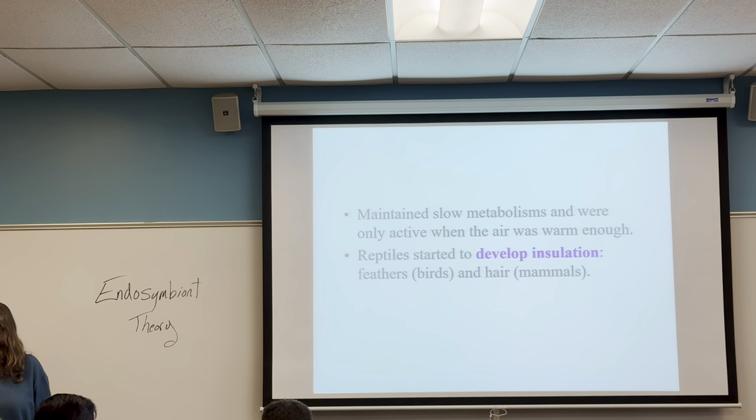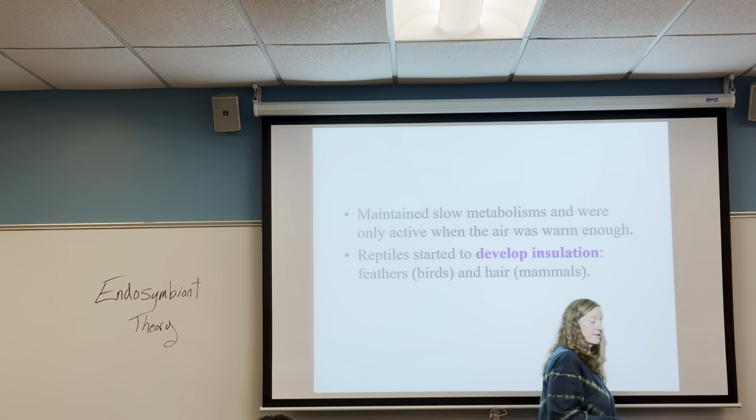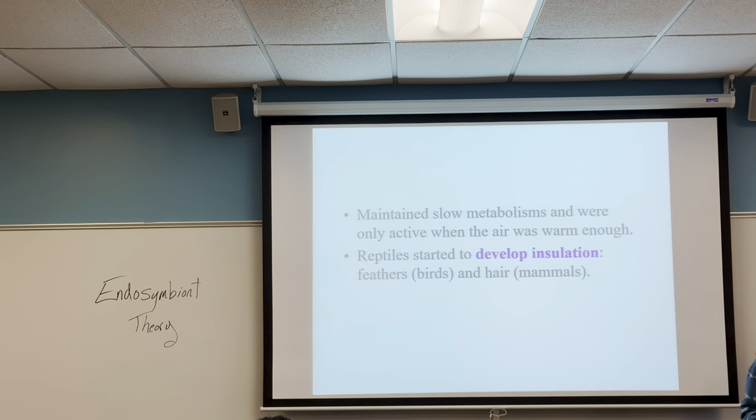So insulation and that ability to maintain heat in your metabolism are huge survival advantages, great mutations in the relationship between the reptiles and then the birds and the mammals.